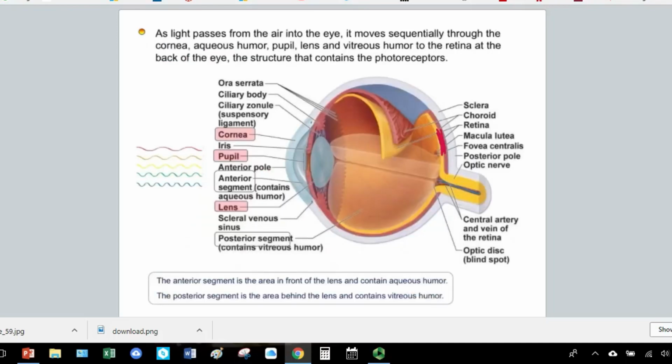So I want to show you now kind of the overview of how the eye processes light. As light passes from the air into the eye, it moves sequentially through the following structures. The first thing that it goes through is a structure called the cornea. Then it goes through a fluid called the aqueous humor. Then it passes through the hole in the eye called the iris. And then the next step is the lens.